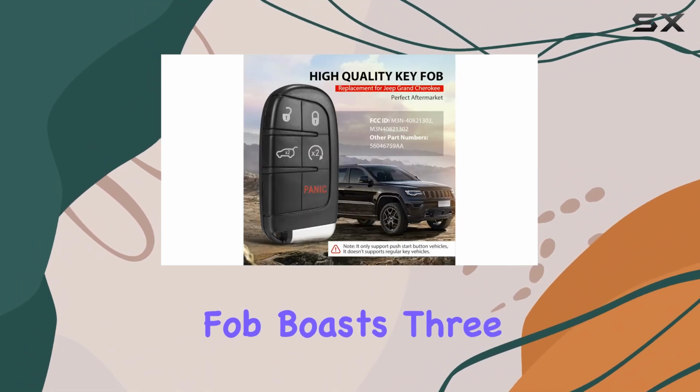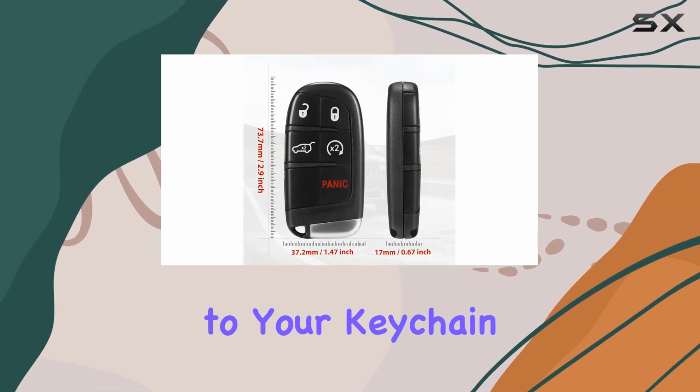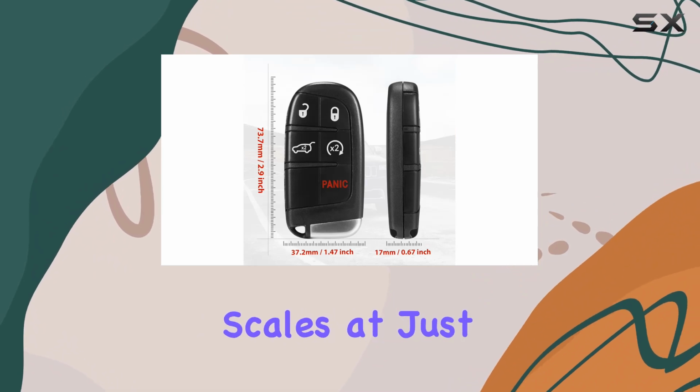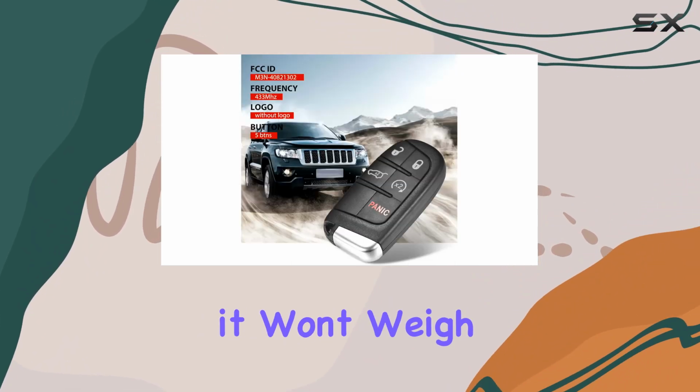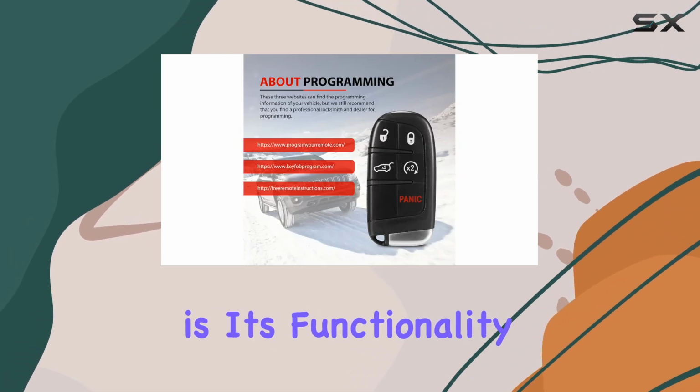This key fob boasts 3 buttons and comes in a sleek black color, adding a touch of sophistication to your keychain. It's lightweight, tipping the scales at just 33 grams, so it won't weigh you down as you go about your day. But what sets this key fob apart is its functionality.